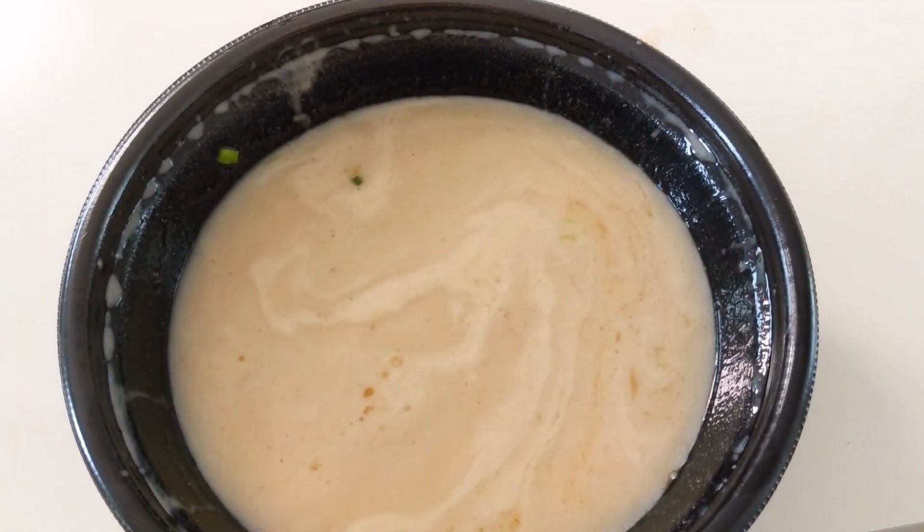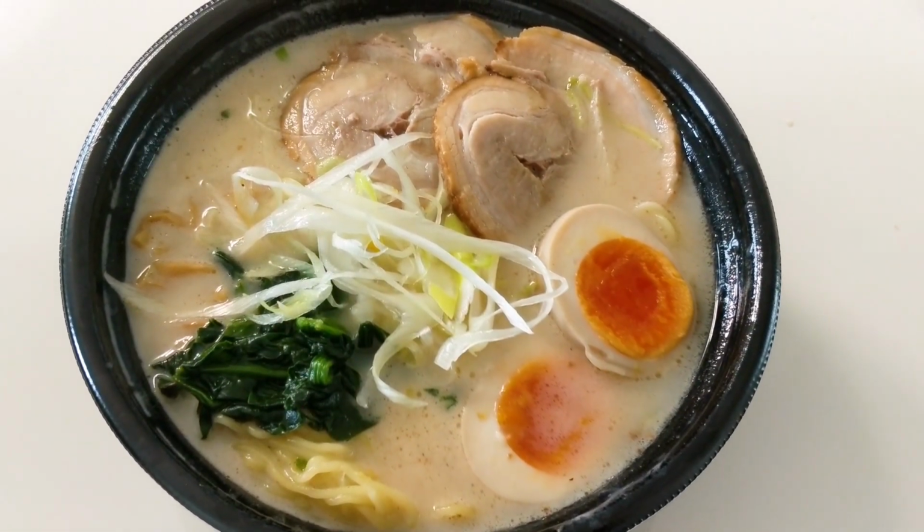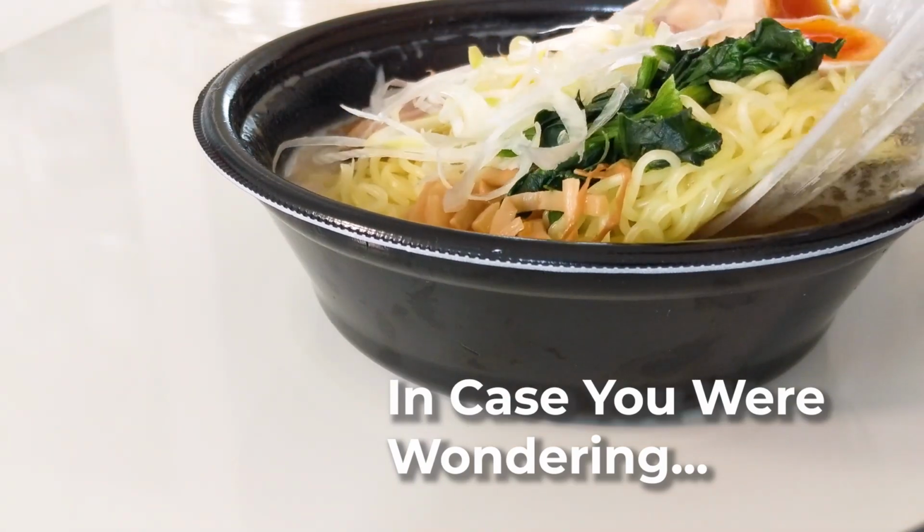That comes from chicken bones, but that sea salt seasoning is still there, kind of shining through. As far as toppings go, we've got the fried chicken again, the chashu pork slices, we've got egg here in the corner, and also white negi and spinach. In addition to that, they also threw in some kombu or kelp that you can put on top as a topping, and also nori or seaweed. But I think I'm gonna save this for the other ramen.